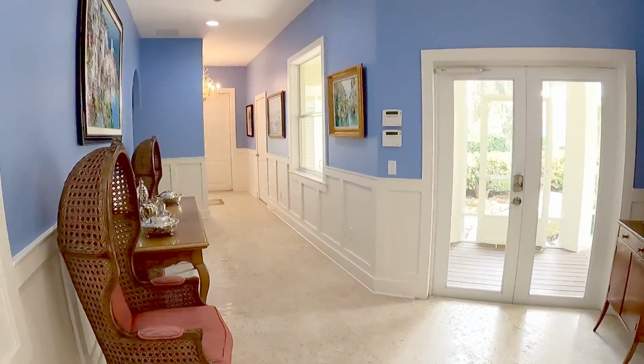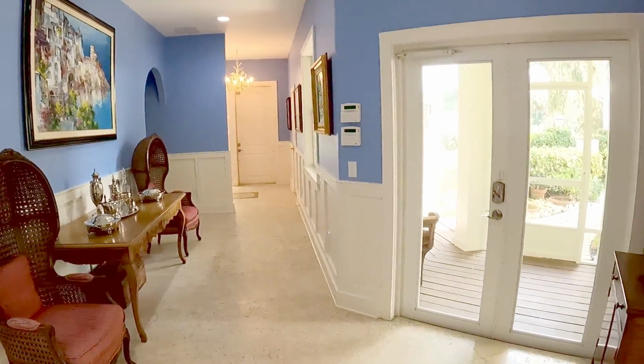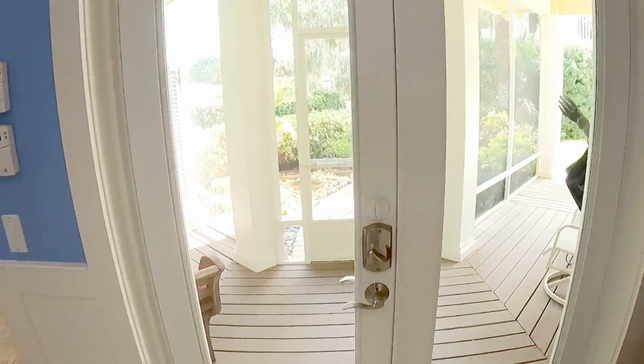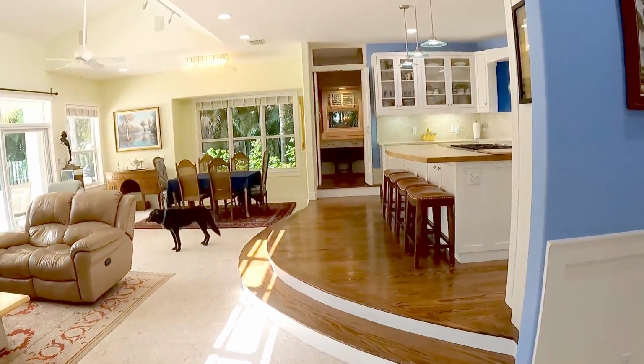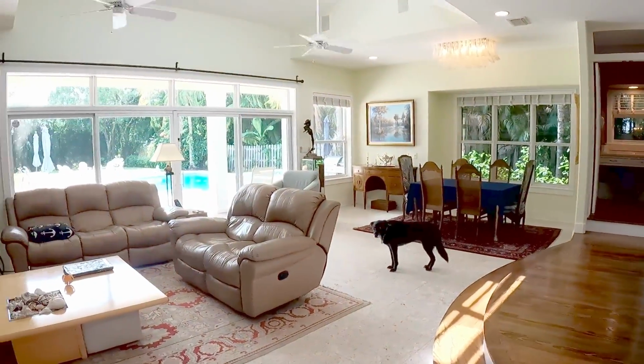And we'll get another look at it this way. Look how beautiful the detail is in this house. You have another access way here back out to the porch patio area. It is screened in. Closer to the pool, you do have electronic retractable screens. Right now they are up. And now we're moving into the open concept dining living room area of the home.